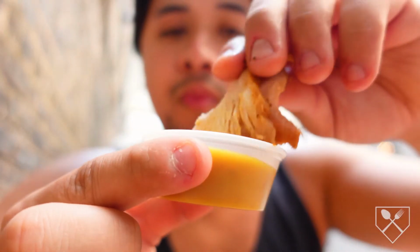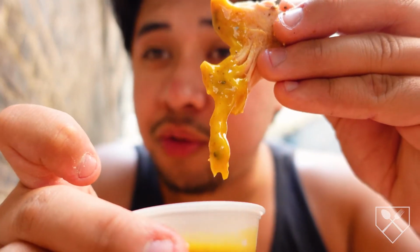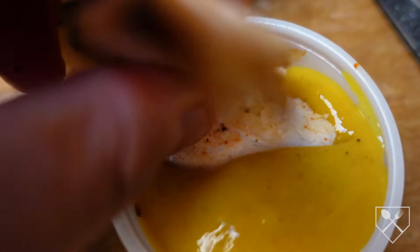Last but not least is this gold sauce here. Bam. Now mustard and turkey always goes together great, and gold is always a mustard base. I bet this is fantastic. Stupid good with this turkey. Oh my goodness. Turkey and mustard always go well. Juiciness of the turkey and then this gold sauce. So good.